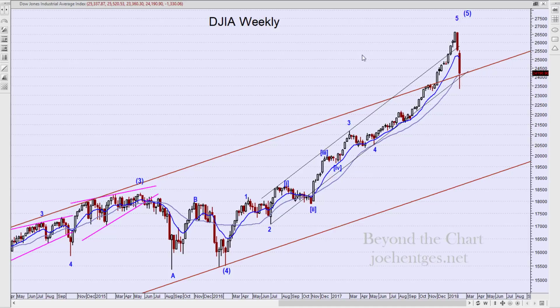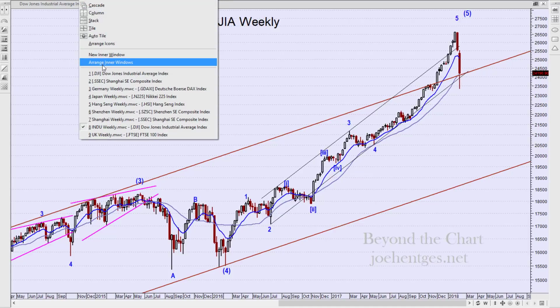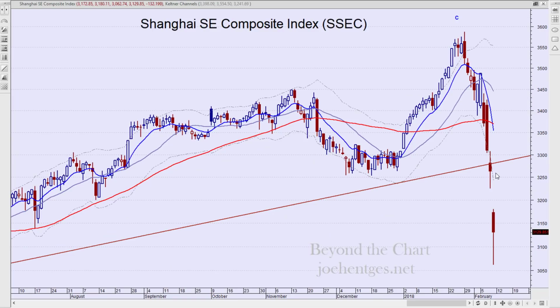Okay, so now let's take a quick look around the globe. Let's start off with China. I want to look at the Shanghai on the daily. Look how this collapse occurred. This is incredible. I mean, the reversal candle we got in here, bearish engulfing, occurred on January 29th, and then that was all she wrote. I mean, yeah, we had a couple of days bounce in between.